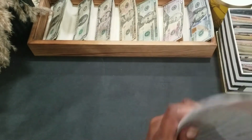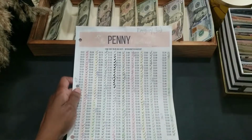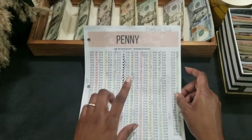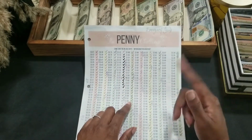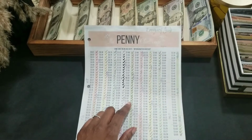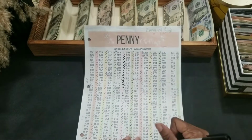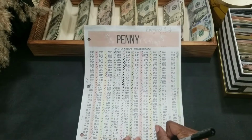So to begin, I have my penny challenge, which is transferring the funds to my emergency fund to get it started this year. So this morning I transferred $42.24. So we're going to get this checked off here.